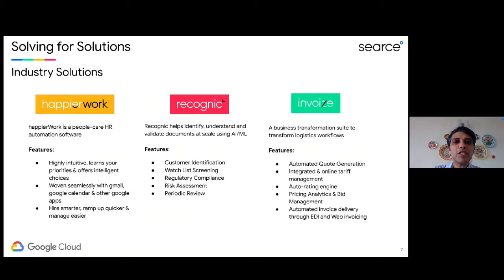And just around that, we stitch a solution together, and Google helps us with some of the best work on the vision recognition, document recognition, and vision intelligence, and we've built Recognic on top. Like this, there would be several things that CS would be capable of ensuring that we can build something quickly for you. You can do a quick little POC and get into production.